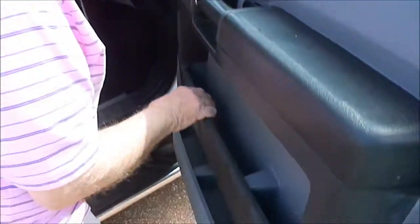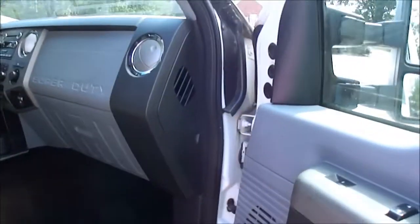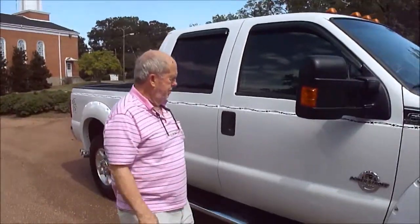Brand new windshield. It just never has been off-road, folks. You can look inside these doors and see here. You can't clean one up like that. It's never been a farm truck or a work truck. It is a nice truck.